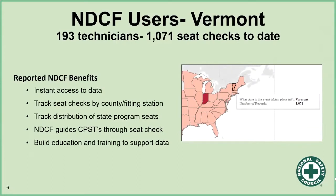The state coordinator reported several benefits to using the National Digital Car Seat Check Form. They recorded that there was instant access to data collected from across the state, and CPS technicians and agencies have access to their own data, and this helps to guide the technicians through their seat checks by being able to follow the step-by-step process using the digital platform.